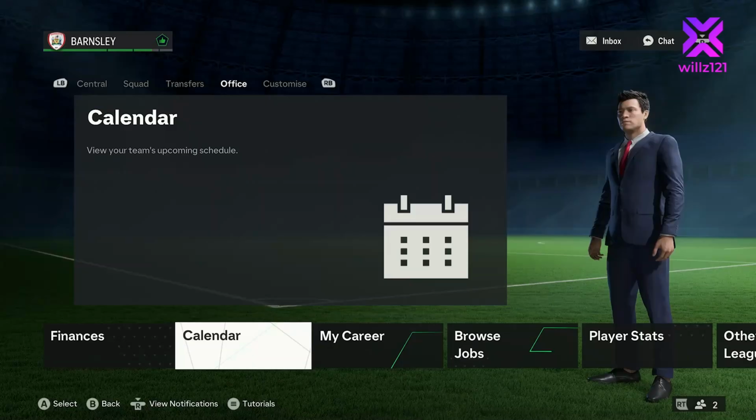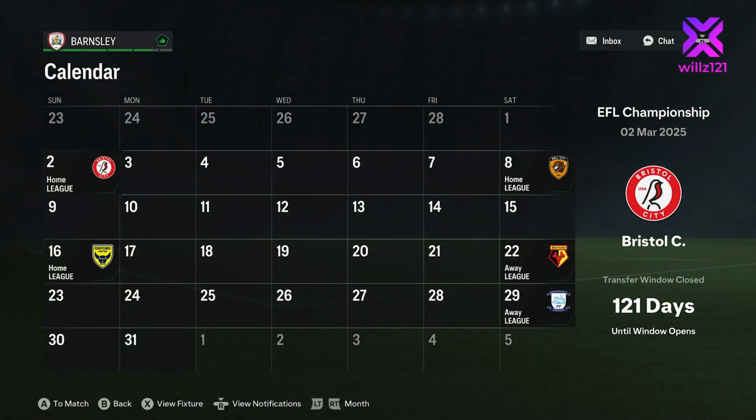Hey guys, we're into March now and we're fast approaching the end of the season. This is episode 8 and we are flying at the minute. We're heading towards the top 6 and this is the month where we could do it. Home games against Bristol City and Hull City and Oxford United before travelling away to Watford and Preston North End.